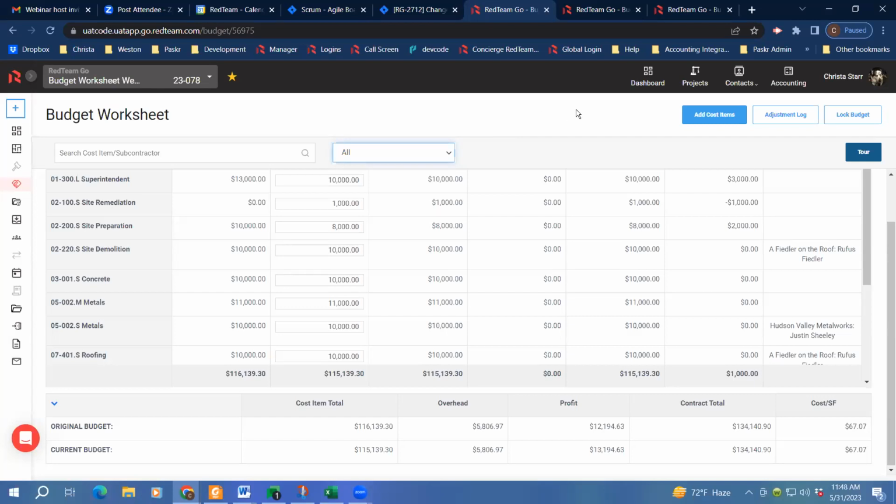All right. And I just want to point out, we do have a tour button here. We can take a look at the end, but it will have a separate tour that you can trigger for when you're unlocked and when you're locked, if you need to review any of the information when you're in the project taking a look.